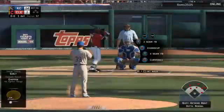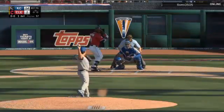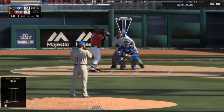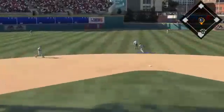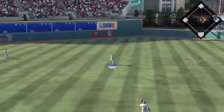Carlos Santana stands in, trying to change his evil ways here. Hitless in the ball game so far. And this one's nowhere close as that bounces to the plate for ball 1. Hit hard back up the middle, and that gets through for a 1-out base hit.